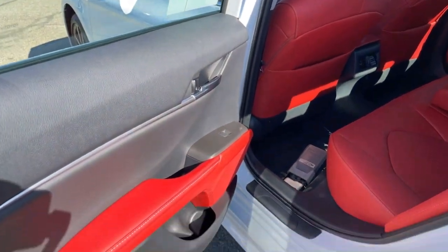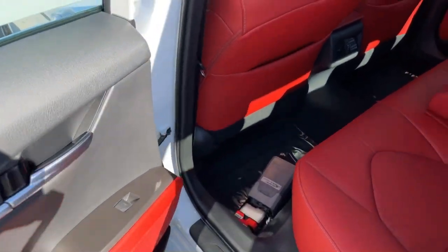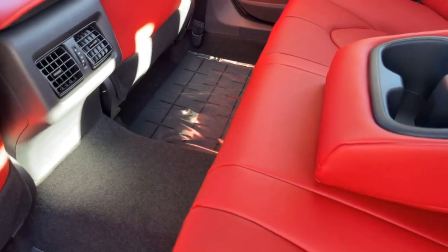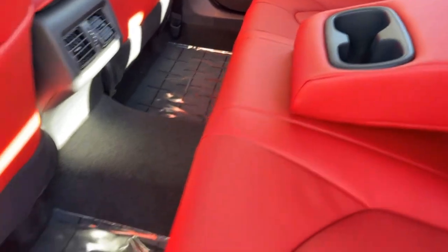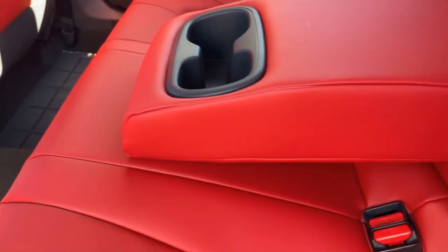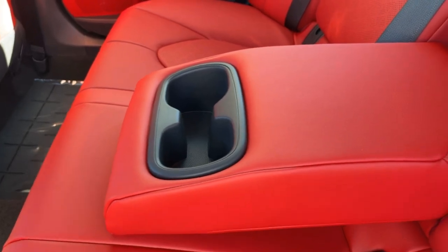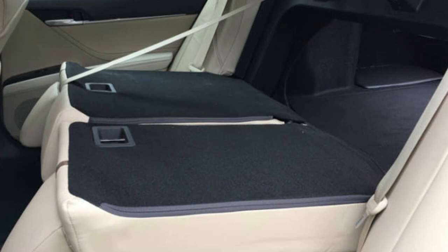Down in the doorway here are a couple of bottle holders. Then here they get air vents. There are no USB connections back here, but there are some in that center console that could be passed through. Both back seats have pockets for books and magazines or things for the kids, iPads, put stuff in there. We got a center armrest with two more cup holders available here. And again, these are 60-40 splitting seats, so you could pass through longer things.